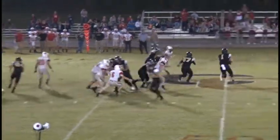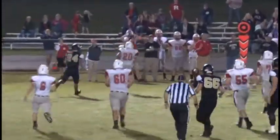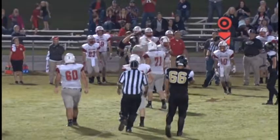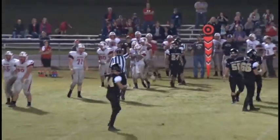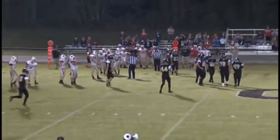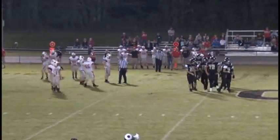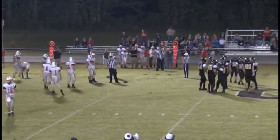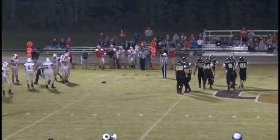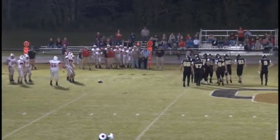Man in motion. But Ashcroft rolls right, throws out to the flat. It's caught, but brought down after about a 6-yard gain is number 30, Will Ogletree. Nice tackle there. 6 yards on the play. It's going to be fourth down and about 9. We'll see what Clay County is going to do here.